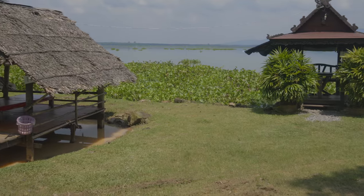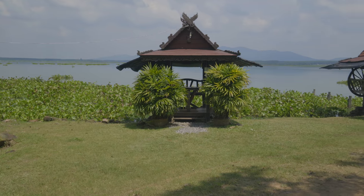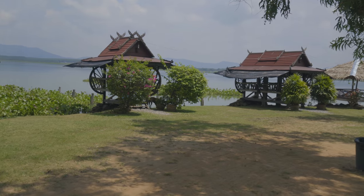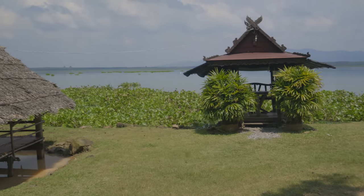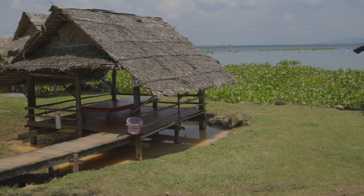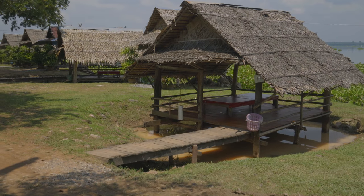So it's lunchtime, gonna get some food. They've got all these great little salas, little huts right next to the edge of the reservoir, the lake, so we're gonna relax in there and get some lunch.